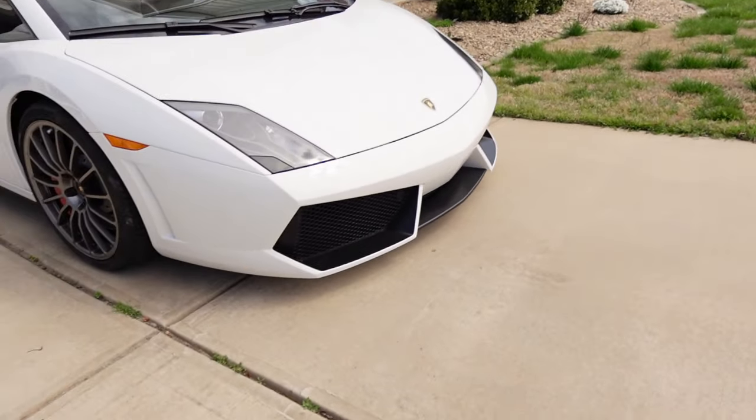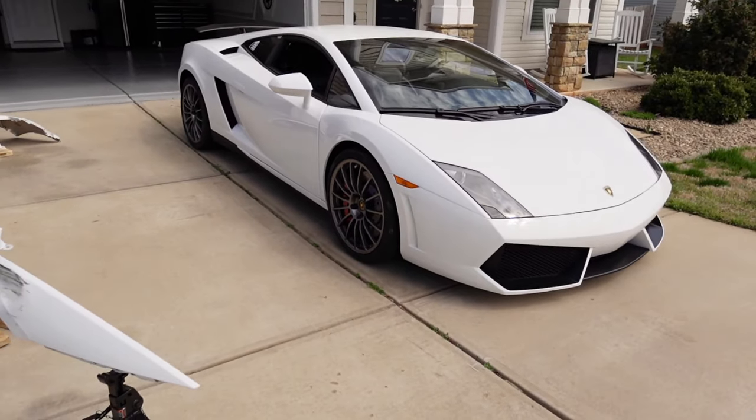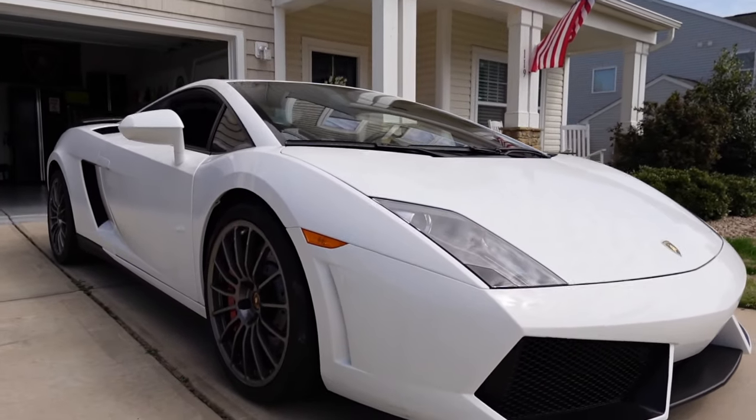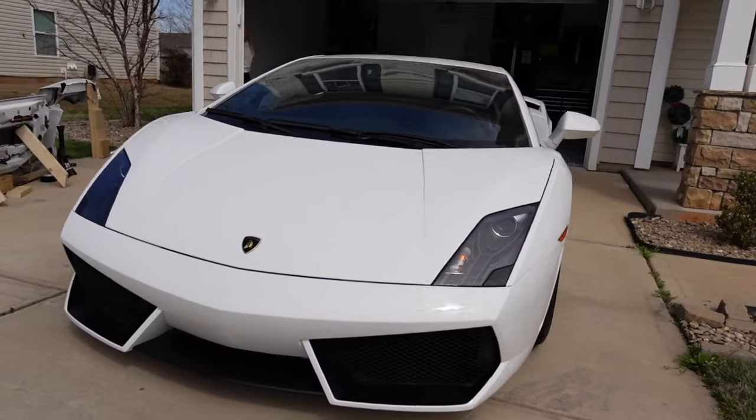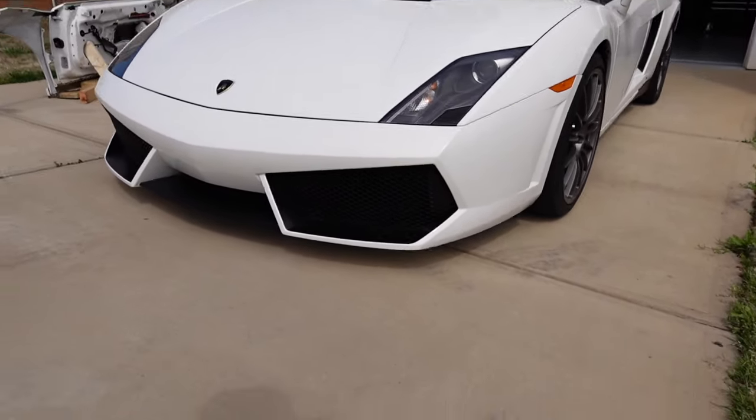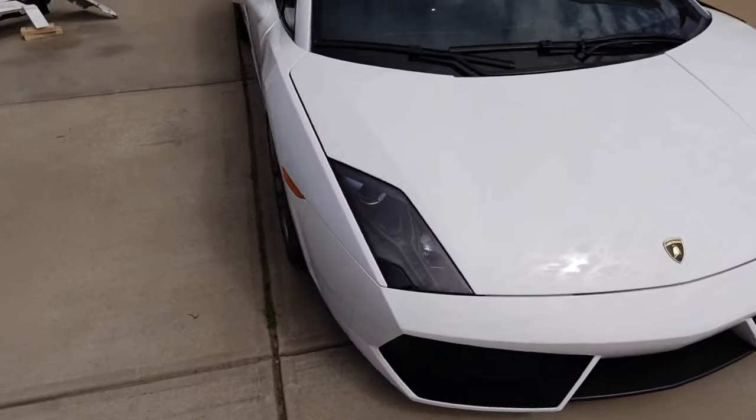Crazy, crazy project. But I mean, it just looks so good. It literally looks amazing. Everything I could have expected it to look like. The quality, fit and finish and everything came out just so gorgeous. Man, what a sick car. I love the look of it.